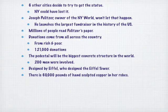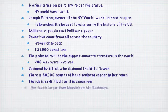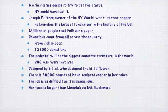There are 60,000 pounds of hand-sculpted copper in her robes. The job is as difficult as it is dangerous. Remember, it's 150 feet off the ground. It's pretty high, no cranes at that time, so it was all done with ropes and pulleys. Her face is larger than Lincoln's on Mount Rushmore.